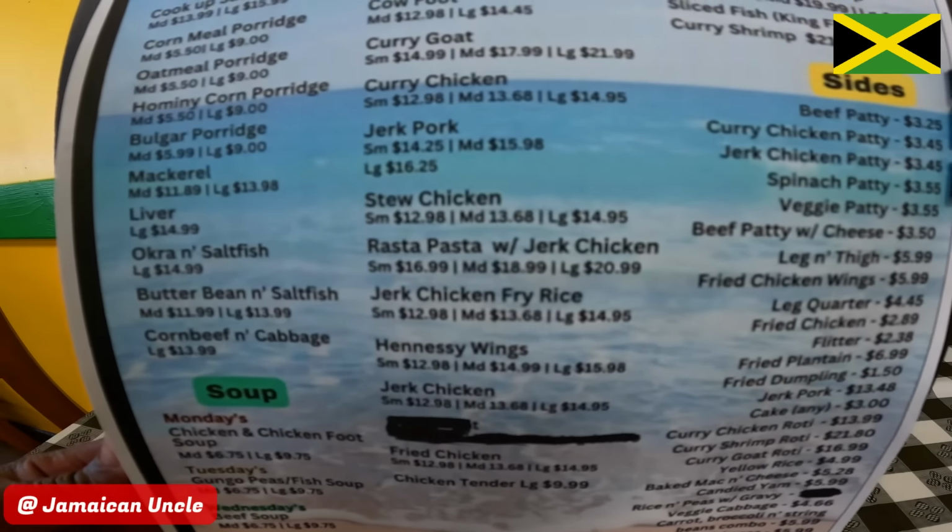And I'm going to show you some more stuff here. Oh, look here. We have fried dumpling here too. We only have four left back here. Let me show you this. Fry bami. When I go to Africa, I'm going to make some of this for them, because they eat cassava in a different way. I'll show them how we do it. You can eat fry bami with anything, with all those breakfast items I showed you.